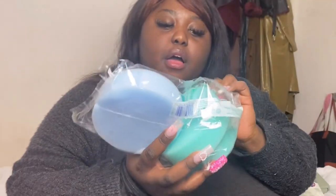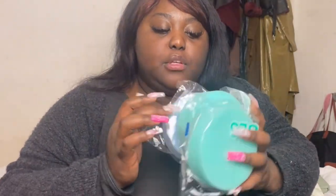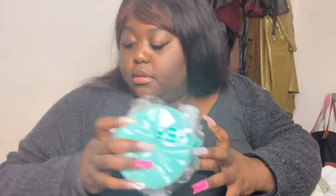Oh, okay. Let's see what's next. Oh, so I got these sponges, but they started to open at the back. But yeah, these are body scrubs. But these are really, really nice and soft. And I can't wait to use them. They're very squishy, but I bet as soon as they get wet, they're good.